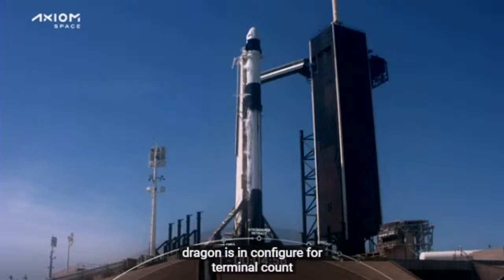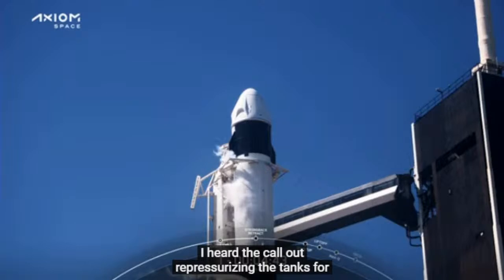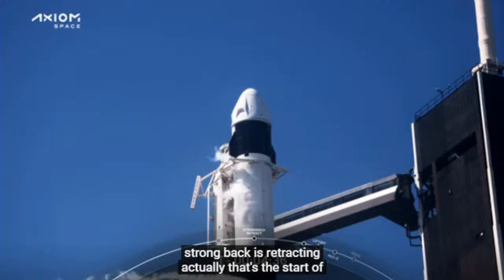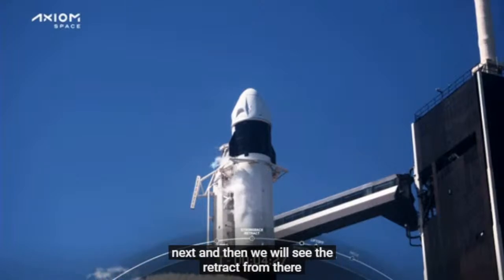Dragon is in configure for terminal count. Falcon 9 tanks are pressing for strong back retracts. Heard the call out. We're pressurizing the tanks for strong back retract. We'll hear a sequence momentarily. Strong back is retracting. Actually, that's the start of about a 1 minute sequence. At about T minus 4 minutes, the clamp arms that you can see there will open. And then, we will see the retract from there.